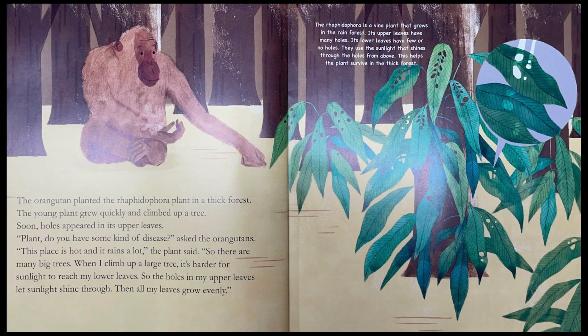The orangutan planted the Rhaphidophora plant in a thick forest. The young plant grew quickly and climbed up a tree. Soon holes appeared in its upper leaves. "Plant, do you have some kind of disease?"